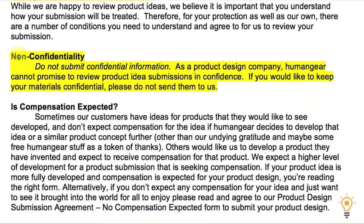And then, of course, here's their non-confidentiality. Do not submit confidential information. And they're saying, as a product design company, Human Gear cannot promise to review product idea submissions in confidence. If you would like to keep your material confidential, please do not send it to us. So basically, they're coming right out and saying, we do not take confidential information.